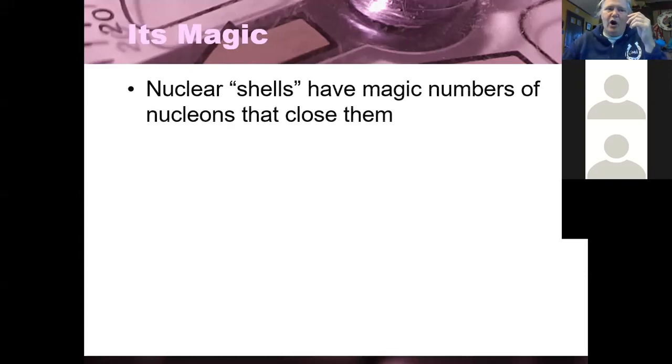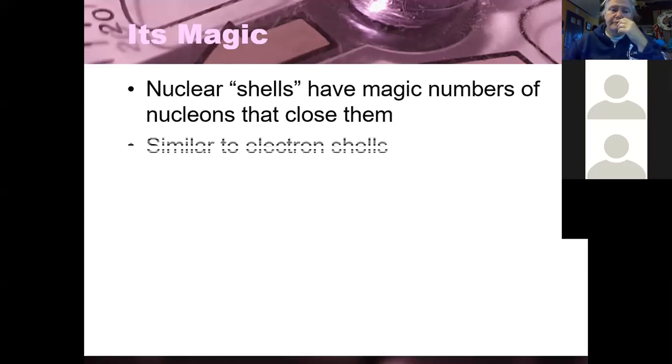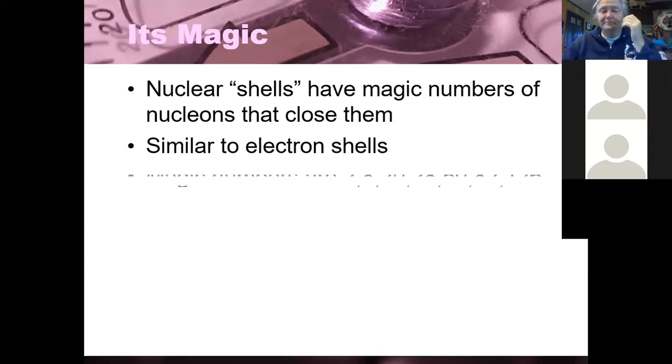So there are nuclear shells. When you fill them with a magic number of nucleons, they become very unreactive, they close, and they don't want to interact. That's a very stable nucleus, so there's going to be a lot of that nucleus hanging around. That's why we have the peaks, the peak at helium-4, the peak at oxygen, and the peak at carbon. Those happen to be magic numbers.